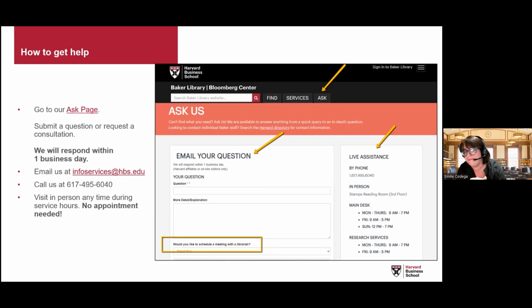So 9 to 5, all summer long, there's always a librarian on call to help you if you just want to wander in. I was just going to say, Emily, I must have taken the screenshot right before commencement because it is showing our semester hours. Yes. So just a heads up that we do have more scaled back hours during the summer, 9 to 5 Monday through Friday. Yes, thanks for catching that.